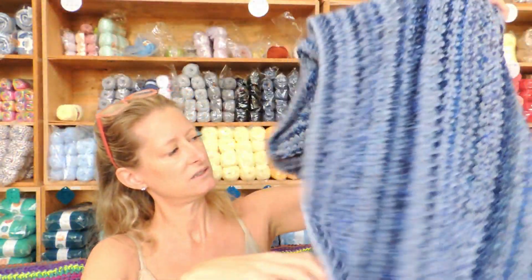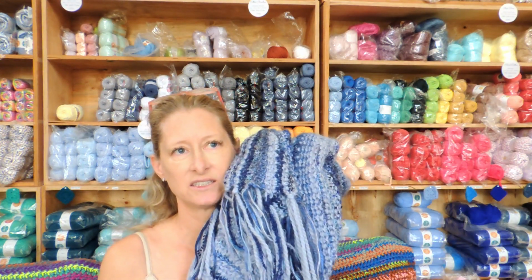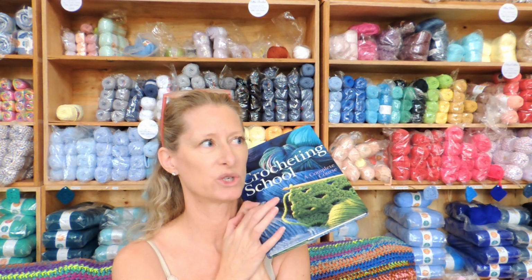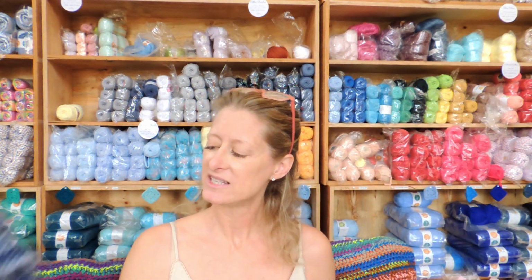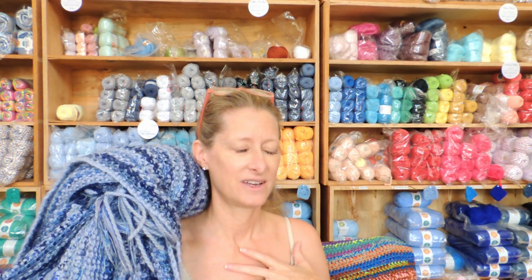So I made this for my husband, which is great. I liked it, but it was a bit slow. So then I got this book, my crochet school book, and I was like, let me just go through and try crochet. With the dropping stitches, I use circular needles, but dropping stitches kind of stressed me out. I was worried about it. I mean, I didn't drop a stitch, but it still stressed me out. So I'm like, maybe with a hook, I won't be stressed out.